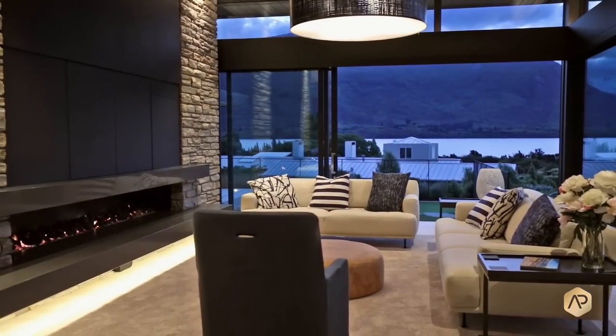A bespoke house like this takes a great effort to come to fruition, and we're lucky to have a client who was willing to take some risks. They put a lot of faith in Mason & Wales to get it right from the start.